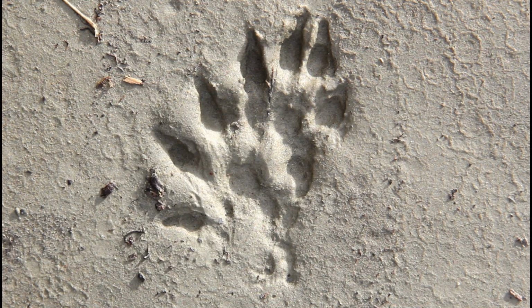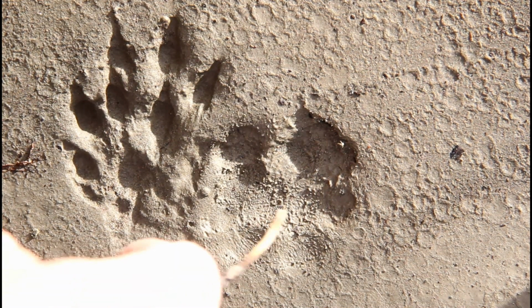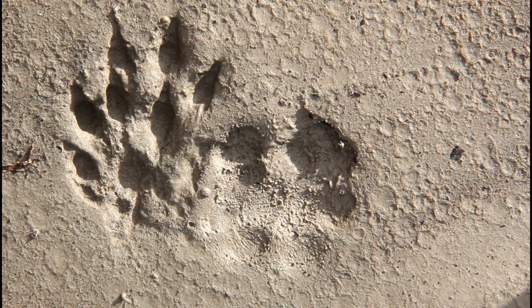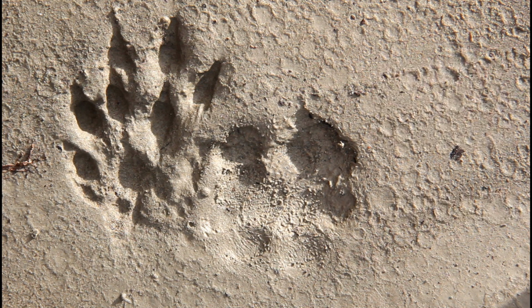Now let's go find some left tracks. This one's kind of cool because my cat's track is right on top of it. So I'm out here walking around on the river bar with my cat, Bees. This is his track. And he just walked across these tracks and left some perfect little tracks for me. Domestic cat tracks, heading in this direction.